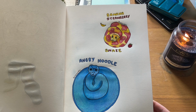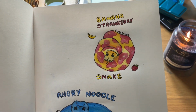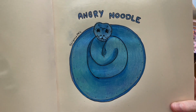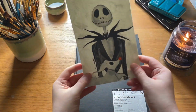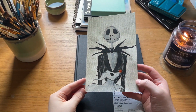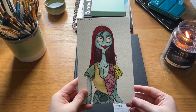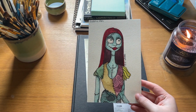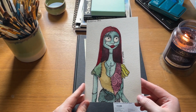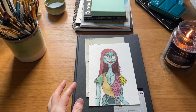I even drew Ken Kaneki and Rize out of Tokyo Ghoul, and I love how they both turned out. One was done with watercolours, which was Ken Kaneki, and Rize from Tokyo Ghoul was done in the Faber-Castell pencils, and both turned out quite good, and so did Sally from Nightmare Before Christmas. She was painted with the Mungyo palette that I've used in a lot of videos, and that turned out really well, and I really enjoyed painting her.